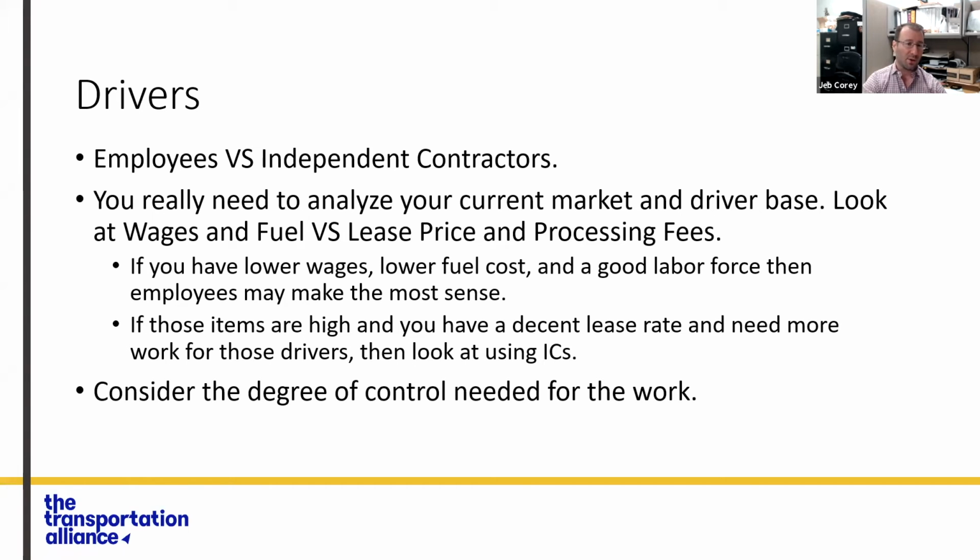One thing you do need to consider, though, obviously, is the degree of control needed for the work. There are lots of times where some of this work requires a lot more direction, and you have to be careful how you handle that, because you don't want to cross that line between an independent contractor and an employee. So you always want to consider, how much direction am I going to need to give the driver? If you tell the driver they have to be here on a certain date at a certain time, and they have to do these trips in a certain order, and they have to dress a certain way, and they have to go in the house, and they have to do this and this and this, that's an employee. You really need to take a step back and probably hire employees to do that work. Now, there are some ways you can work around that.